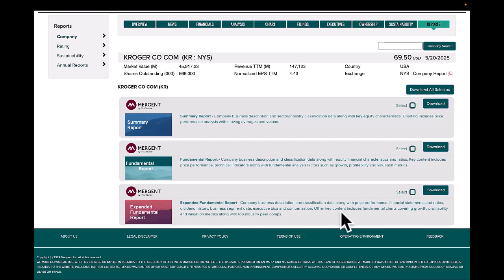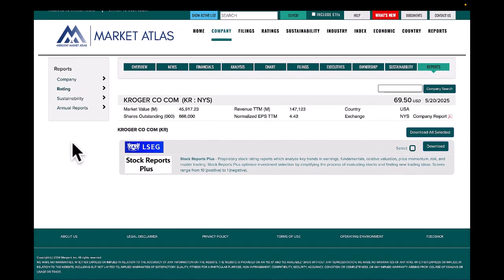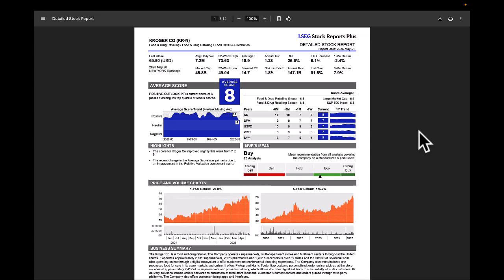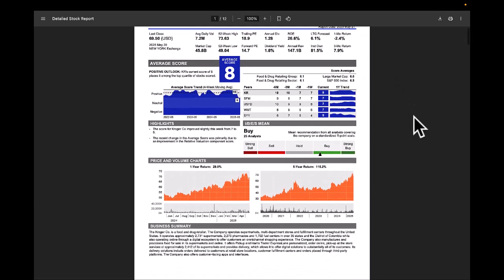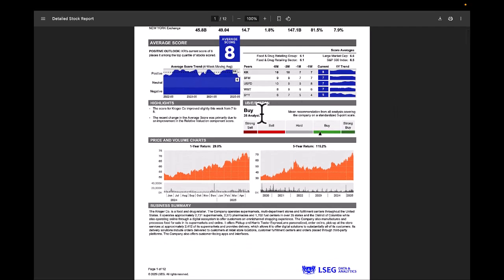And then their expanded fundamental report gives you kind of a combination of the both, the basic information, the summary, along with the fundamentals. You can scroll through these even more and look at rating. The proprietary stock rating is where they look at or analyze key trends. This is a stock report. The recommendation or the health of a company as far as investment. This comes from LSEG, which is the London Stock Exchange. They own Mergent, and they give you an average score on whether a company is really kind of a good bet or a bad bet. And they do analyze this by buy, sell, hold.